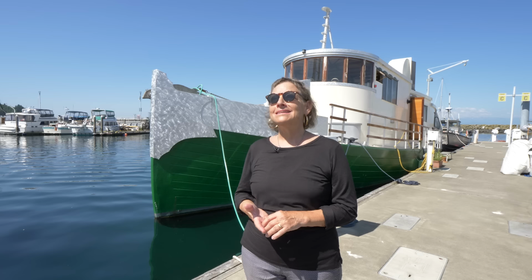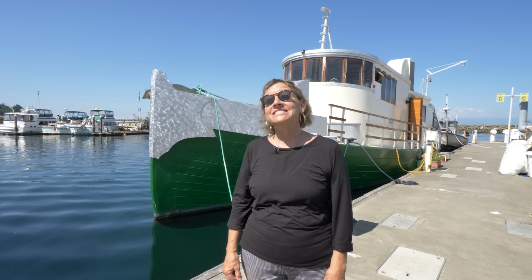And it's not going to be like living on board the Zenia Sofia. It'll be something different. It'll be a new phase.